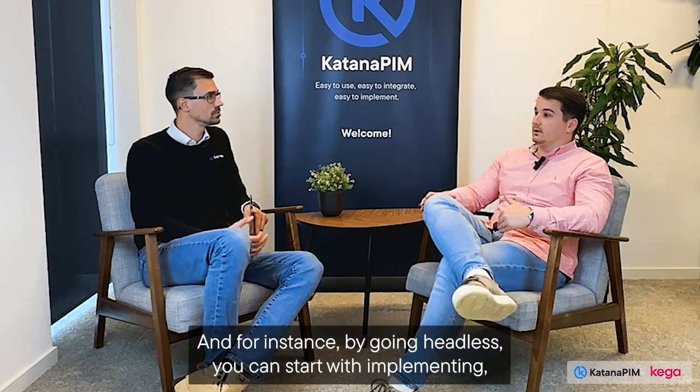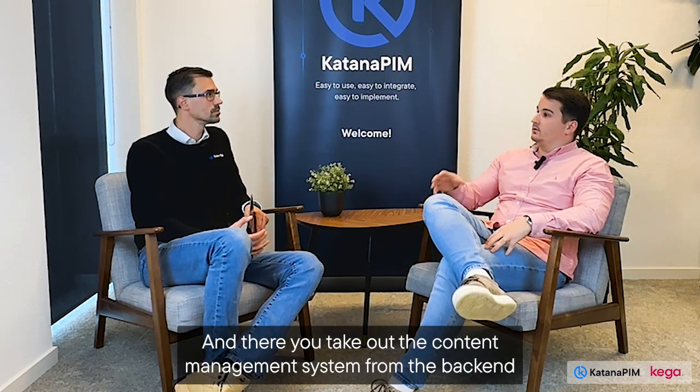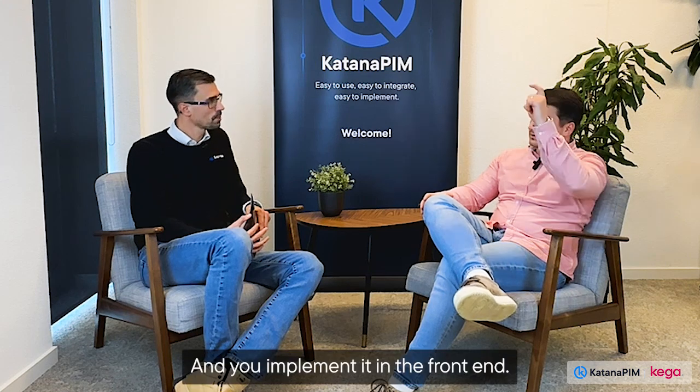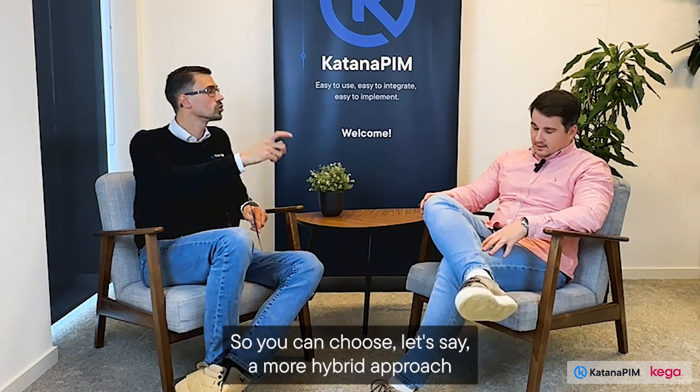For instance, by going headless, you can start with implementing a new front end with a CMS system. There you take out the content management system from the back end and implement tooling out of the market, for instance Storyblok or Contentful, and you implement that in the front. So you can choose a more hybrid approach to migrate your webshop and then go gradually, building from there. Yeah, exactly.